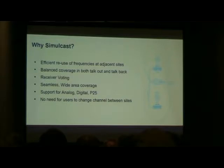And the biggest one to the first responders and users is it eliminates the need to switch their radios. I just got into the capture area of this site. I've got to switch my radio. I've got to go further down the county. I've got to switch to this site. That's what the case study is doing now, that I'm going to go into in a few minutes.